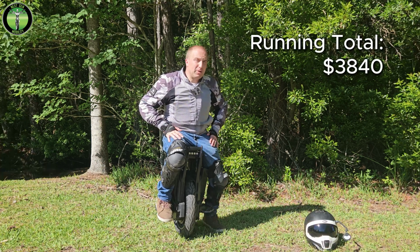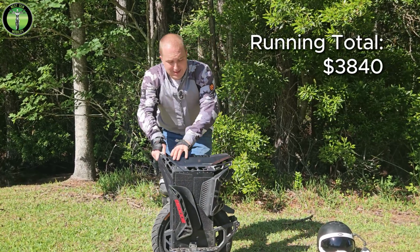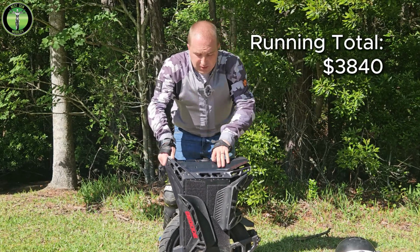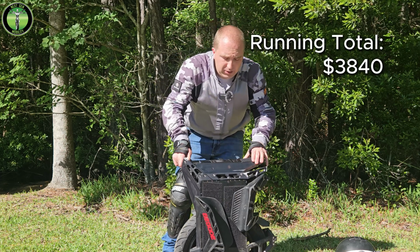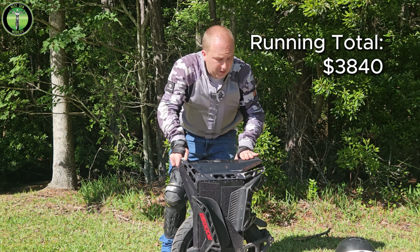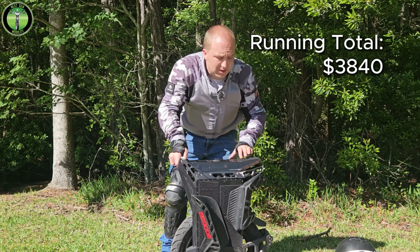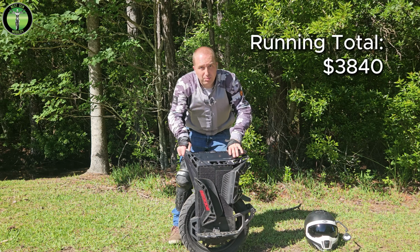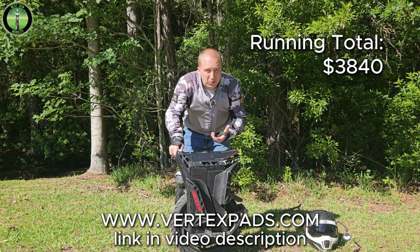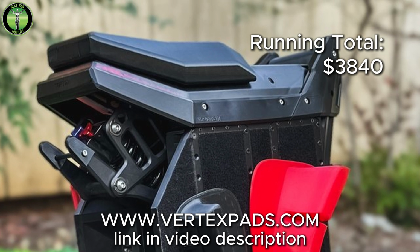The last post-purchase recommendation that I'm going to suggest is a seat. Now, this wheel has a really nice contour here. It's designed for you to sit on, but unfortunately, it's just slick. It's smooth plastic, so your butt is not going to feel very secure as you're sitting on here. That's why I added a little bit of the soft side for Velcro here, just to give me a little bit more resistance. You need something that is going to keep your body secure on there. So I recommend vertexpads.com. They're the only ones that I'm aware of that offer a seat for the ET Max, and it's pretty nice. So tack on an extra 60 bucks.